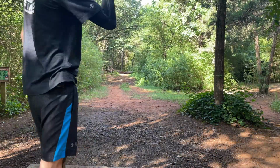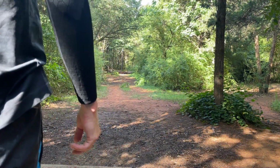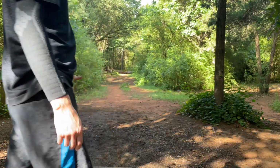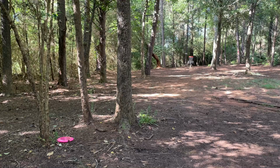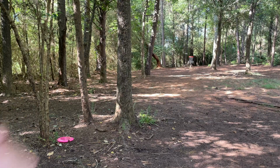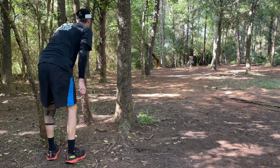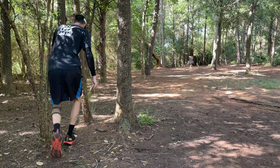So I don't think I gave it too much hyzer. I just missed my line by a little bit. If that was a foot to the right, that would have been parked. Even if it was a foot to the left, I think we would have pushed forward and it would have been parked. So not a bad throw, just that tree is about a foot wide, so that was the only error, just that 1 foot window. So if I can just avoid that in the tournament, then we'll be good to go.